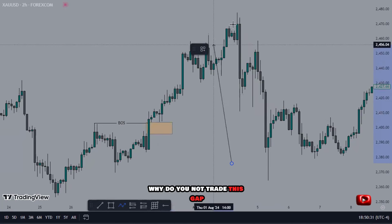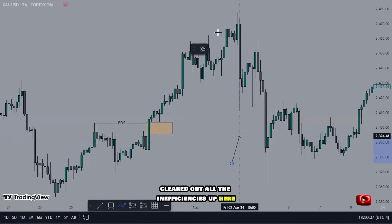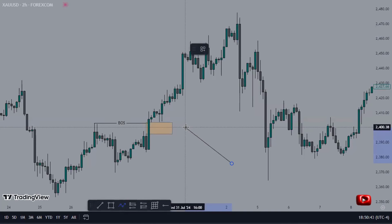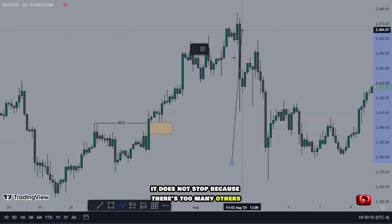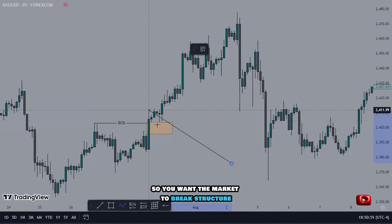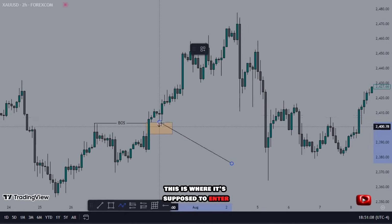Why do you not trade this gap? Because the market left it and did all of these movements here, cleared out all the inefficiencies up here before coming back down with a lot of volume. So it has picked up, cannot hold it. It's coming down too quick. When the market is coming down too quick, it cuts through points of interest. It cuts through your point of interest like a sharp blade. It does not stop because there are too many orders and it's flooding. The volume is heavy. So you want the market to break structure, then come back to rest inside this fair value gap. Then you buy immediately. So this move, this is where we're supposed to enter.